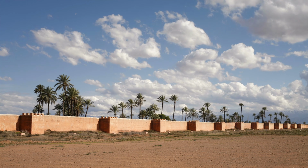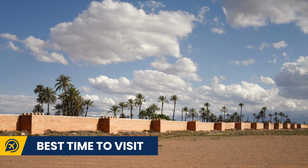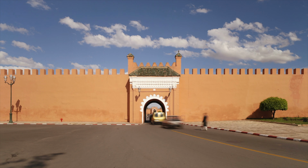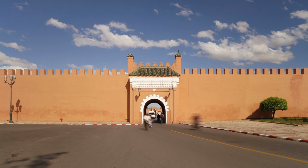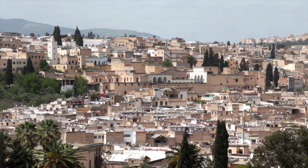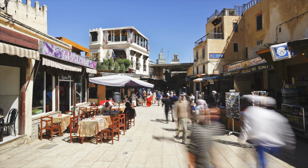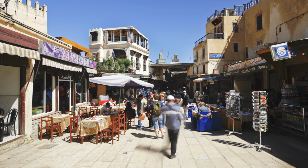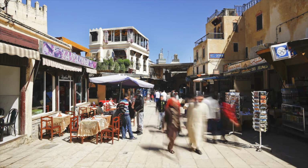To begin with, let's look at the best times to visit Marrakech. From March to May, expect sunny days, while September to November is also a pleasant time to visit. Avoid the summer with temperatures reaching 45 degrees Celsius. December through to February is peak season in Morocco, so avoid if you can. Prices tend to be higher and resorts and restaurants are busier.